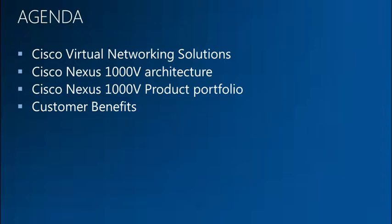We are not just bringing a switch to Hyper-V, we're bringing an entire portfolio of products to the Hyper-V environment. So I want to briefly talk about the portfolio. And finally, what it really means for the customers. A couple of details about that. So I know this session is keeping you from the party and the beer, so I would like to be as crisp as possible. Hopefully I can finish this session in another 60 minutes.